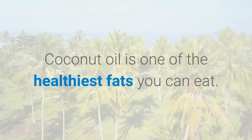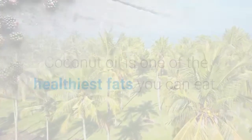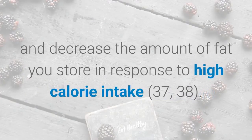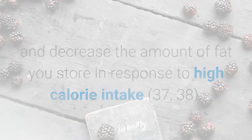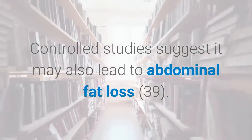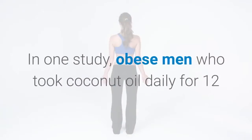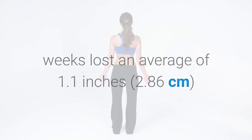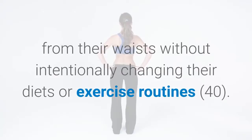9. Replace some of your cooking fats with coconut oil. Coconut oil is one of the healthiest fats you can eat. Studies show that the medium-chain fats in coconut oil may boost metabolism and decrease the amount of fat you store in response to high-calorie intake. Controlled studies suggest it may also lead to abdominal fat loss. In one study, obese men who took coconut oil daily for 12 weeks lost an average of 1.1 inches (2.86 centimeters) from their waists without intentionally changing their diets or exercise routines.